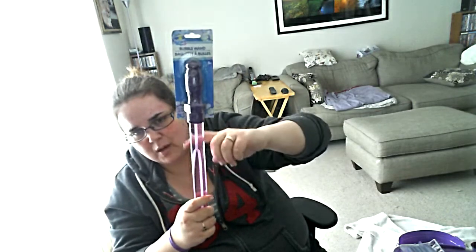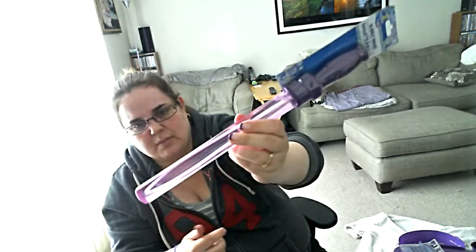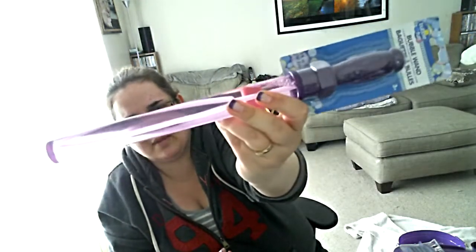Ours just cracked around here. I bought it at Walmart last spring, so it lasted us a year, so that was good. But it's easier to just fill this up and then blow bubbles, and it makes really big bubbles, if you can see the wand there. This is easier to take outside instead of 2 liters of stuff.